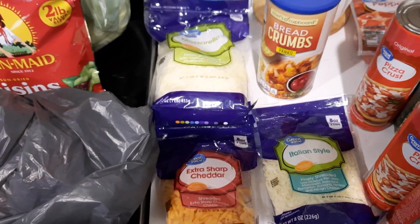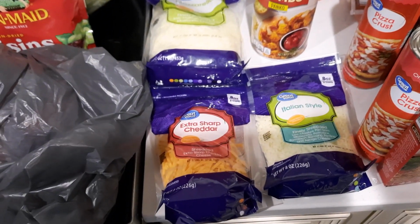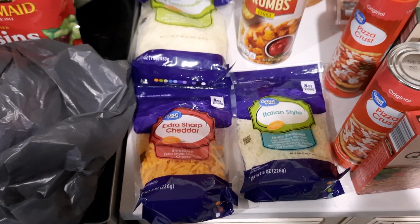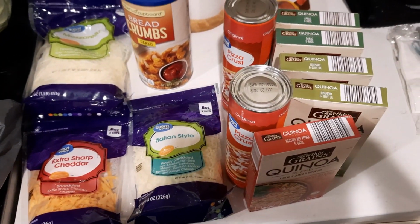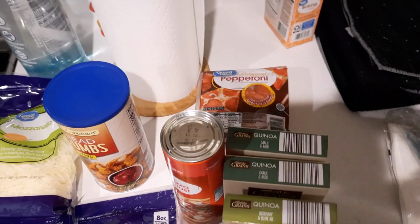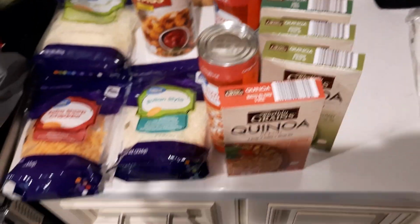You guys, the reason why I got breadcrumbs, I'm gonna do some cheese sticks for my family. I never did cheese sticks, so I'll probably film that. And I'm gonna make some pizza. And of course, I'm only doing vegetables, but I got pepperoni for the fam.